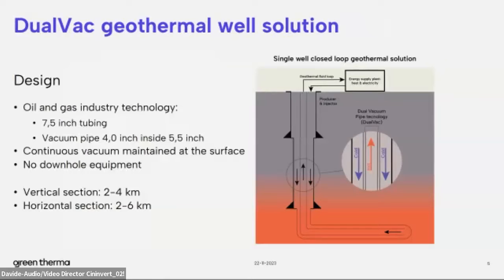So we're trying to use standard oil and gas industry technology. Down here in the horizontal section is 7.5-inch tubing. The vacuum pipe is 4-inch inside and 5.5-inch outside. So in general, it gives about 1 inch of room for a vacuum. There's continuous vacuum all the way, and we can maintain that at the surface.